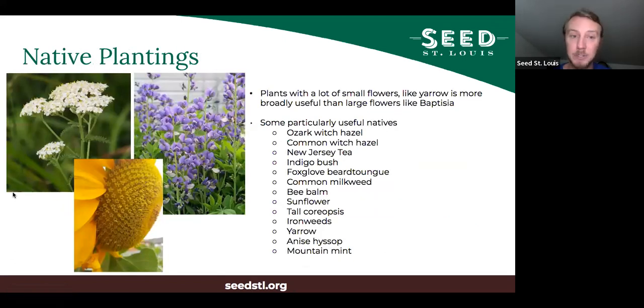And then native planting. So this is the last thing here. Plants with a lot of small flowers. So things like yarrow, so like over here, it looks like one big flower, but if you look at it, it's actually a whole bunch of little tiny flowers, and they're useful to a broader range of insects than those with big single flowers. So like Baptisia, gorgeous plant, but one of these flowers is about this big, whereas one yarrow flower is little itty bitty.